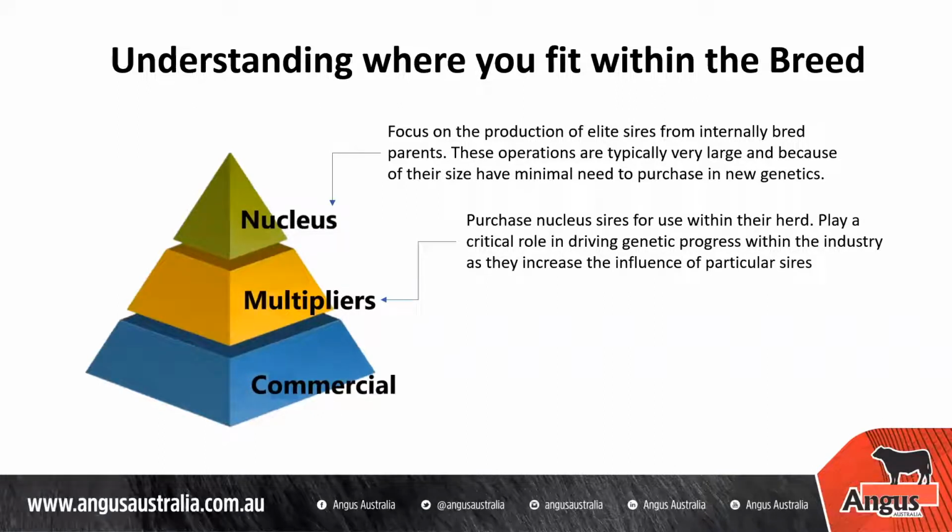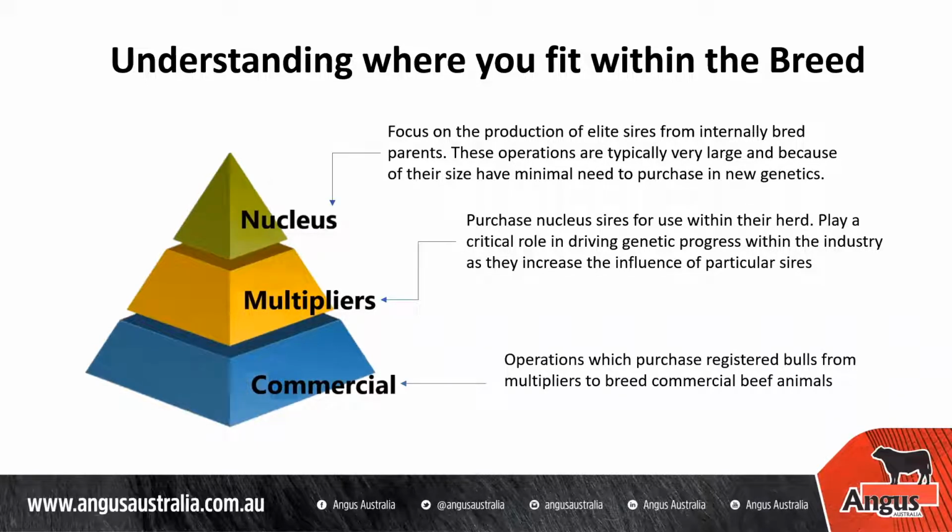Where a lot of Angus members fit in is into the multiply category, and that really is around people that purchase nucleus sires, or they might use artificial insemination within their herd, and they play a really critical role in driving genetic progress within the industry as they increase the influence of particular sires that come out of the nucleus. And then probably the largest category is around that commercial operation, where they purchase registered bulls. They may also do some commercial AI programs, and they may also be self-replacing, but effectively they are breeding commercial beef animals to supply to the supply chain to provide beef into feedlots, processing companies, branded beef programs, and so on.